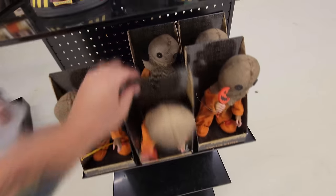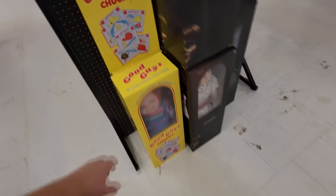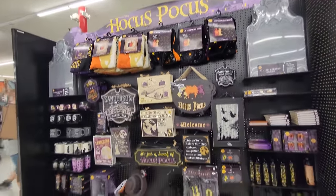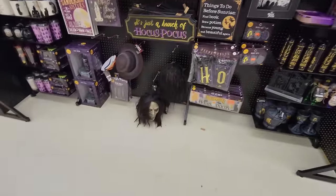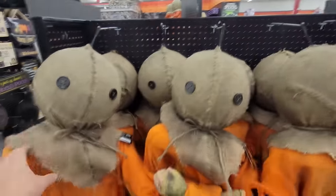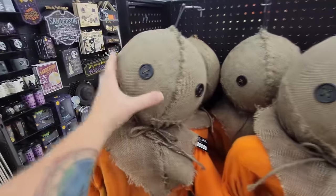Lots of Sam sidesteppers. We have some inflatable Sams. Ooh, they have three life-size Good Guys Chuckies. Aw, yeah, look at this. We got lots of Hocus Pocus stuff leading up to the new movie, including Billy Butcherson's head. Look at this, we got 1, 2, 3, 4, 5, 6, 7, 8 hanging Sams. His head is like the size of a basketball.